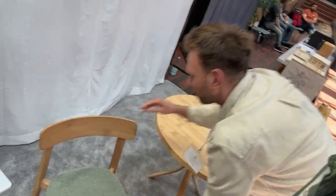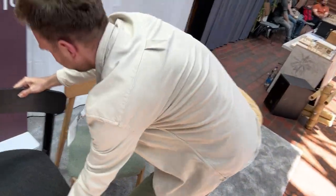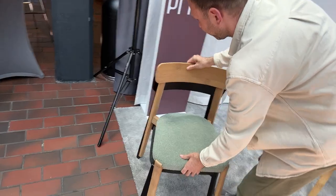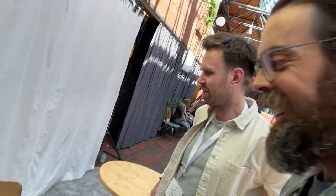And maybe the final step we should show how it's stackable. So we have the two chairs. Perfect. So we can go around 4 or 5.